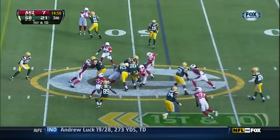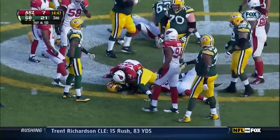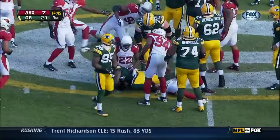Handoff is to Green. Wrestled down at the 48 of Arizona. Let's go down to Pam Oliver.